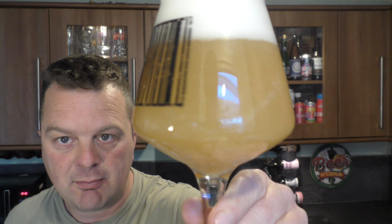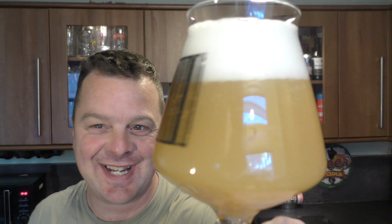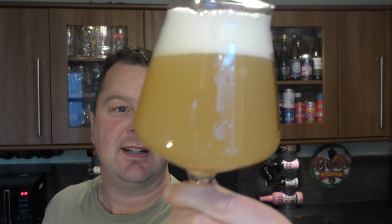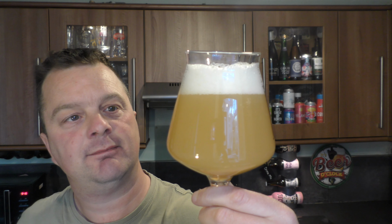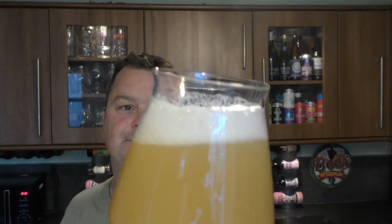So, beer in the glass. Look at the haze on that. Haze for days, as they say. Two-finger whitehead. Hazy. Heading towards a straw-coloured beer. I think if it was clear, it would be straw-coloured. A lot of these brewers, when they produce these lovely hazy IPAs, they generally want them light, so they generally use Pilsner malt.